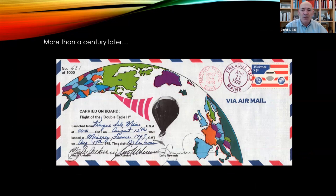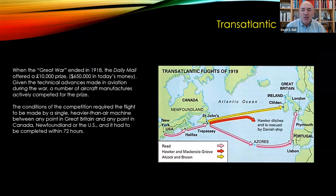But what I wanted to go back to is talking about the movement of mail first across the Atlantic, then the Pacific, and then finally show you some pieces that are around the world mail, because I think those are a lot of fun as well. So initially, there were three major thrusts in the post-war era, and these were encouraged by the Daily Mail, which offered a 10,000-pound prize, which is a considerable amount of money, to take advantage of some of these technical advances that were seen in aviation with World War I.